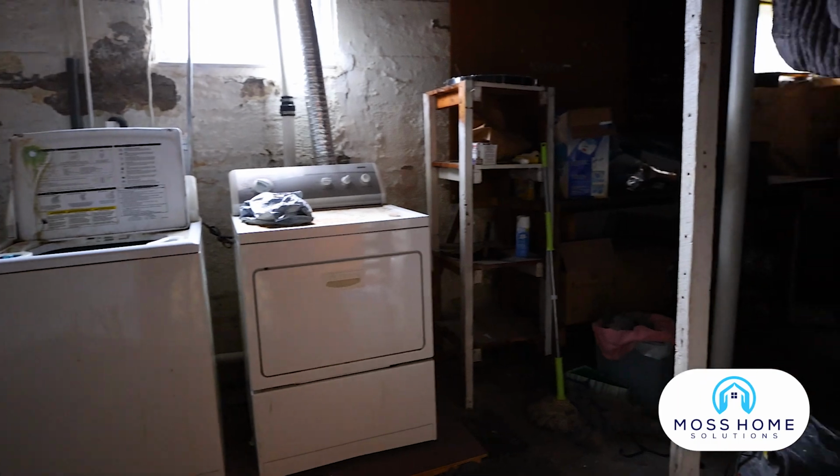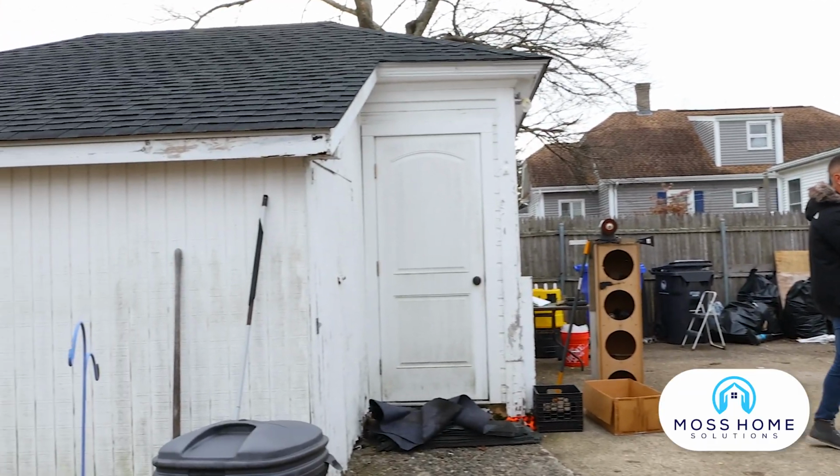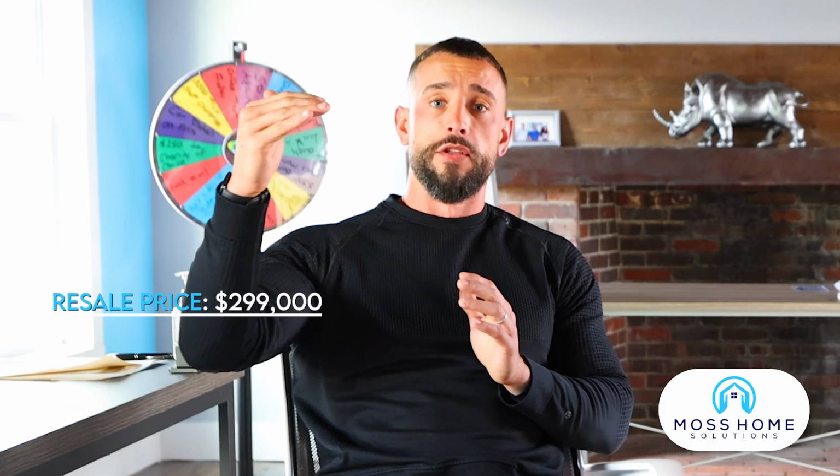We don't wanna have the vision on this house. We wanna get in and out. You got a garage. If you want a garage, you got off-street parking. Buyers are gonna want it. It's just at what price point. So we're gonna resell this for $300.